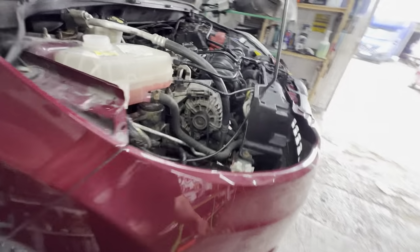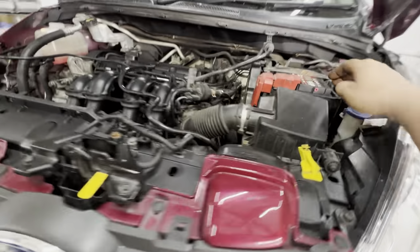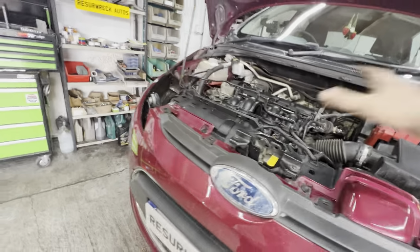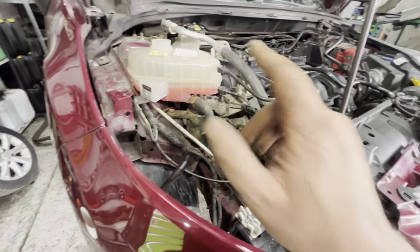It starts really well. She was saying that she's having problems with it rough starting and stuff like that, but I think it's got a lot to do with the battery. I was charging the battery as we were working on the car, and it turned the key straight away. So I think a lot to do with that is the battery, but we've just got to now get it up to temperature.